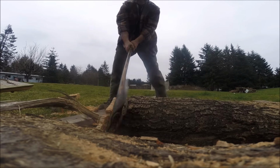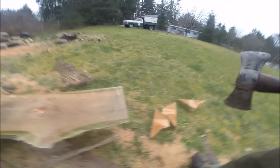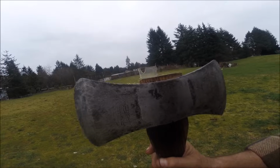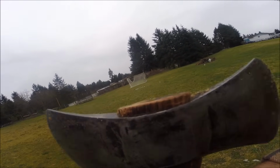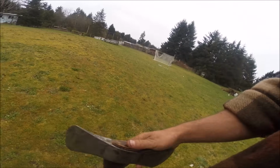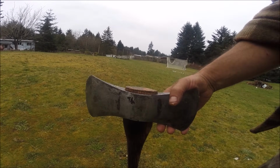Wow. Look at that. Look at freaking that. And here's your axe, unmoved. Totally unmoved. I'm not kidding you. This axe, I almost don't want to put wedges in it. It looks beautiful for starters. Look at it. Look at the freaking thing. It performs stupendously.